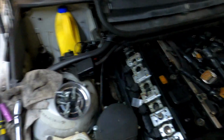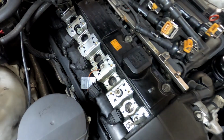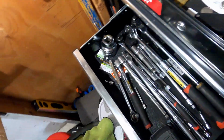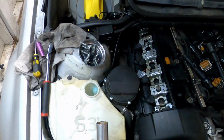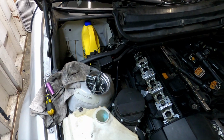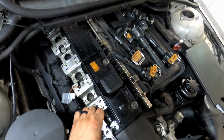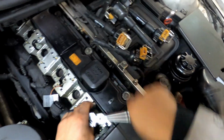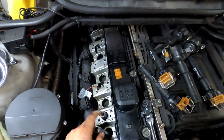All right, let's get all the old spark plugs, and I'll show you guys the new ones. Alright, so here, it's a 5/8 for the spark plugs, and it has a small rubber inside there that makes them kind of stay in place. Alright, here we go. So this will be number 1. Same thing, you don't have to go crazy on it. Once you get it loose, just take it out slowly.